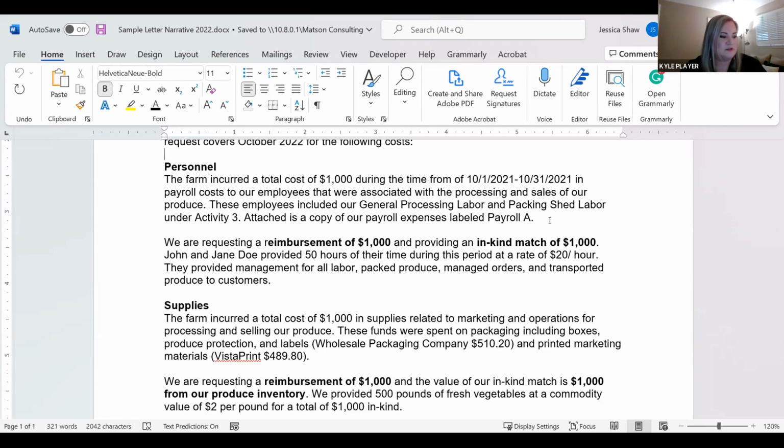And then I say that there's attached a copy of our payroll expenses that are labeled with payroll A. You can label it however you need to, but again, you should have something attached that says payroll A on it, and it should be listing these people on there. So then I say we're requesting a reimbursement of $1,000.